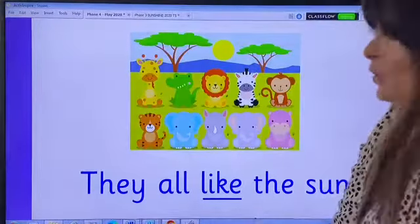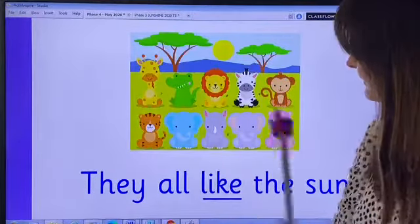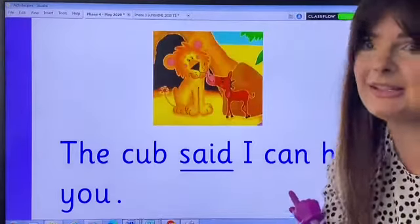I think they do all like the sun. They have to, don't they? It's very sunny in Africa. Look, they look really happy there in their surroundings. I like the sun. Do you like the sun? It's a nice sunny day today.